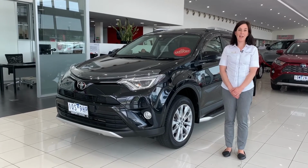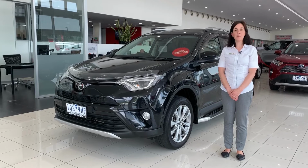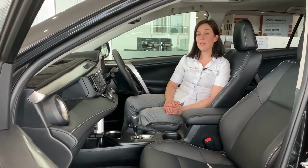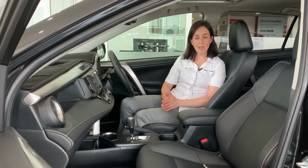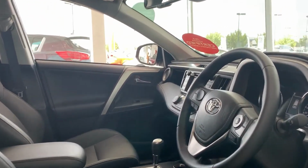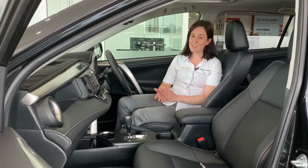We have over 90 cars in stock of quality used vehicles, and we'd like to offer you a new experience in your used car purchase. We have many Toyota certified vehicles here, like this one. This is a 2016 RAV4 Cruiser, and it has a sunroof, leather interior, heated seats, and so much more.